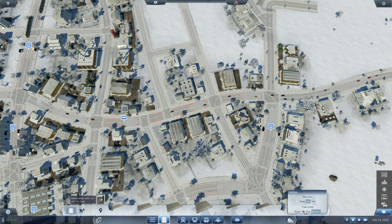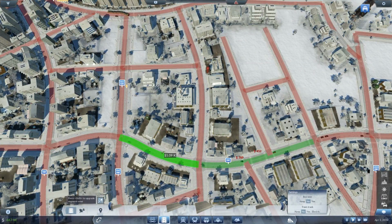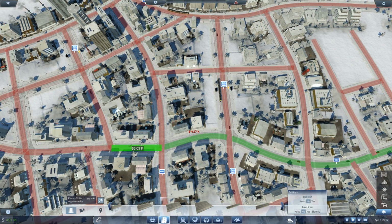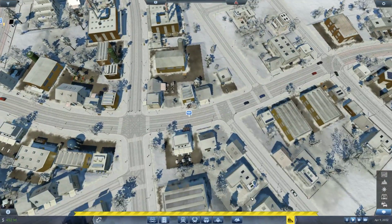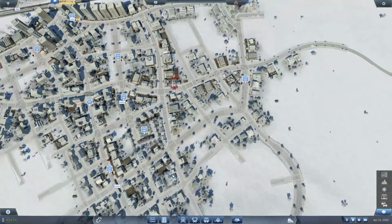One thing I do want to do, just for the general cars' sake, is make changes to all of this here, because there's no buses running here anymore, so there's no point in having any bus lanes. So that means now right throughout the city it's all double laned, which is good, and we can also go ahead and get rid of that bus stop there.